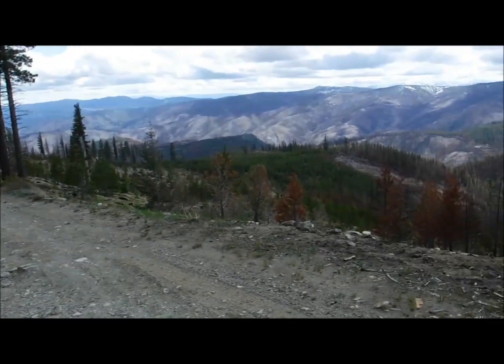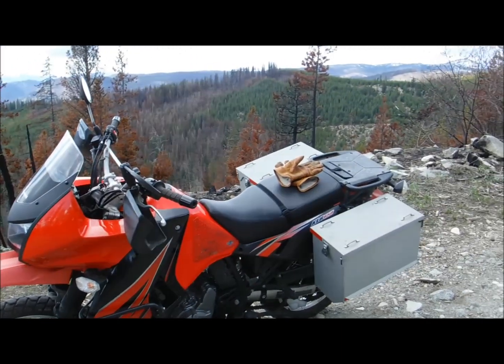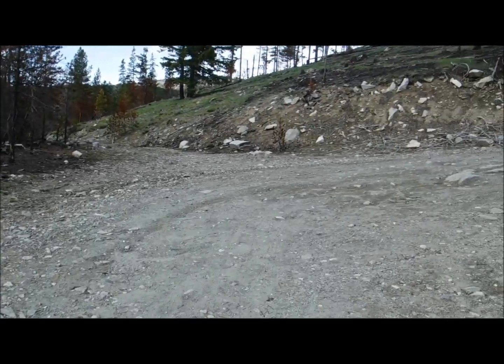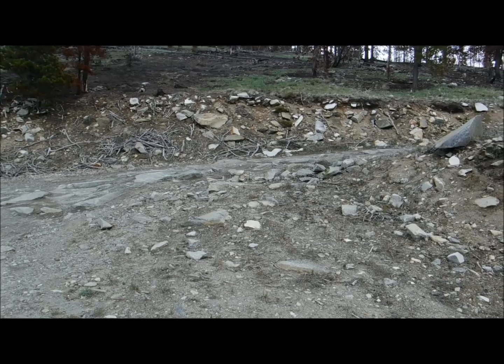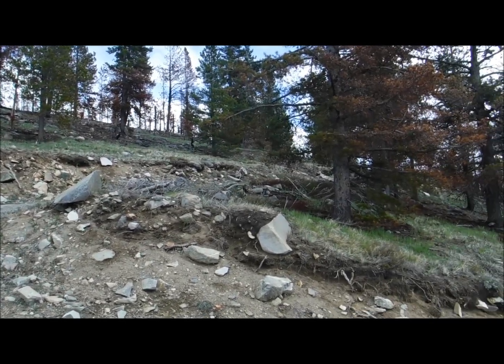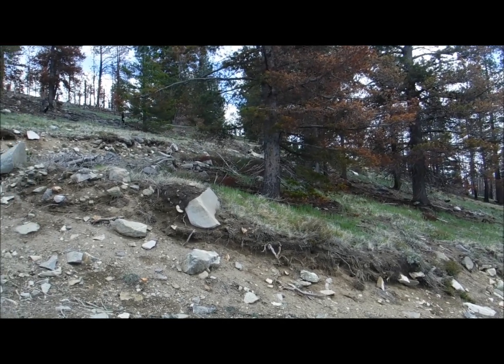So sometimes it's hard to tell which is easier, going up or coming down. I think generally coming down is easier. But, you know, there are stretches like that where you just have to kind of pick your way. And if you keep the power on going up, you're okay. But it can be a challenge.